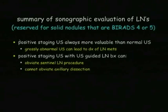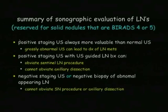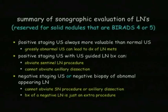The patient will still need an axillary dissection for formal staging. A negative staging ultrasound or a negative biopsy of an abnormal appearing lymph node is just an extra procedure. The patient will still need a sentinel node procedure if that was originally planned, and if it's positive, we'll still need an axillary dissection. So it's just an extra procedure.